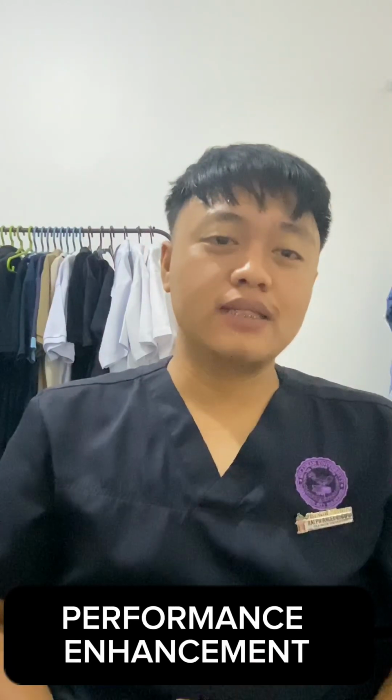Fourth, performance enhancement. Physical therapists don't just work with injured players, they also play a huge role in performance enhancement. By analyzing a player's movements, a therapist can identify areas for improvement, such as running form, balance, or coordination. They might focus on strengthening the core to improve stability during dribbling or enhancing flexibility to increase kicking power. Improved movement patterns not only help players perform better on the field, but also reduce the likelihood of injury by making their bodies more efficient. This helps football players maintain peak performance throughout the entire season.